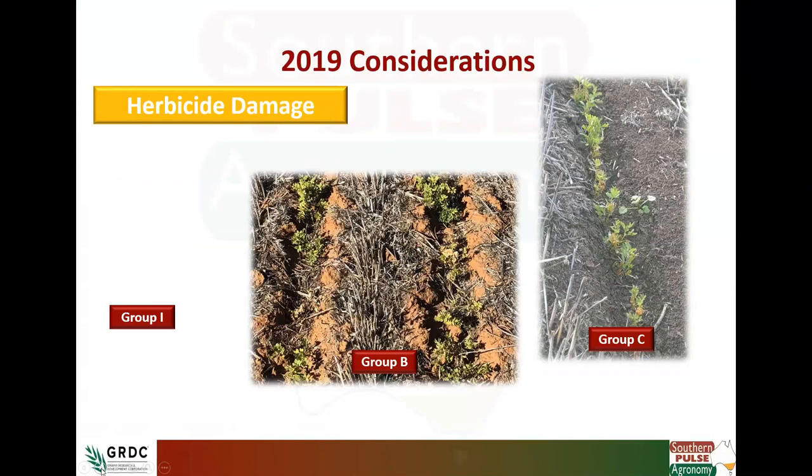And then obviously Group C damage, particularly around the post-sowing pre-emergent or IBS applications. It's an ongoing issue with lentils, so it's all about sowing depth, placement, all those sorts of issues. At the moment, we don't have significant levels of tolerance to Group C chemistry. Next slide, please.